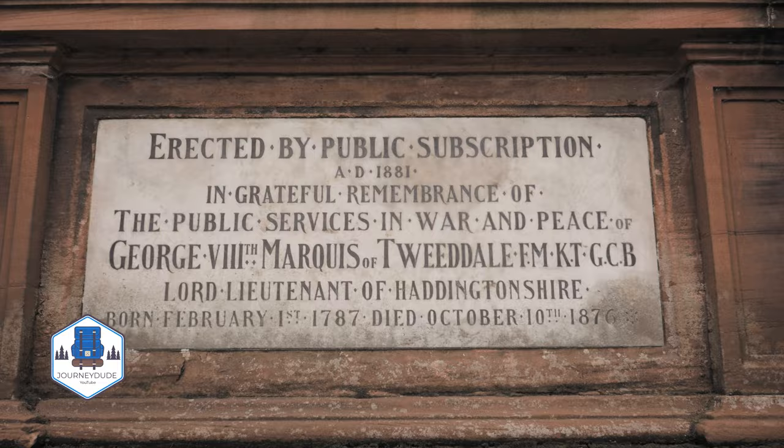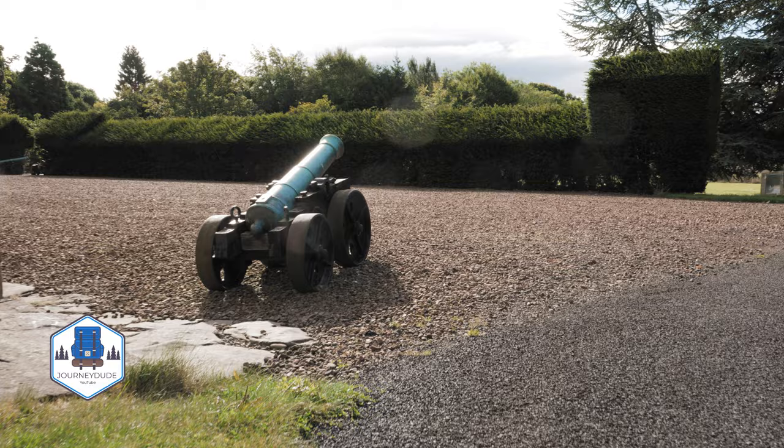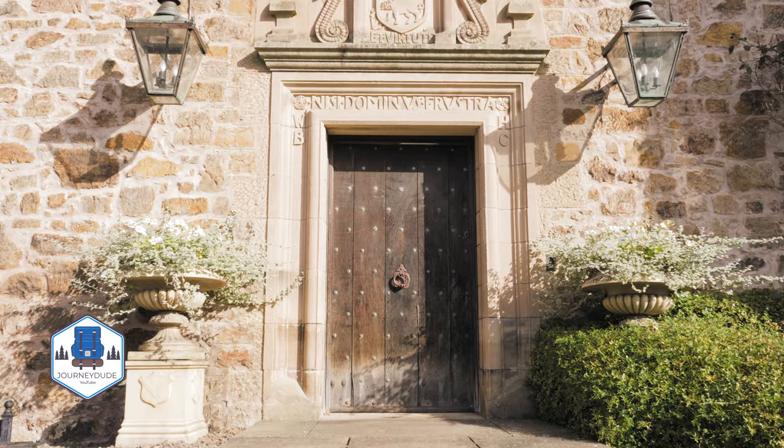Just outside of Haddington you can find a second place, and it's the stunning Lennoxlove House. Lennoxlove House is a home of the Duke of Hamilton, built in the 14th century.